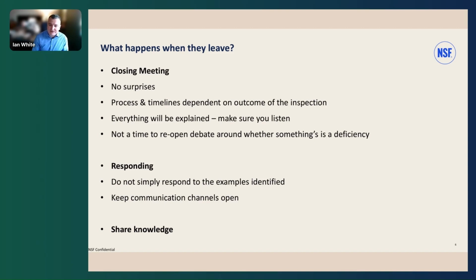Identify appropriate timelines, and really important, if you decide to change what you've committed to or the timeline, please communicate that to the inspector. They tend to take a very dim view if they return to site and find you've not done what you said you were going to or taken significantly longer to do it.